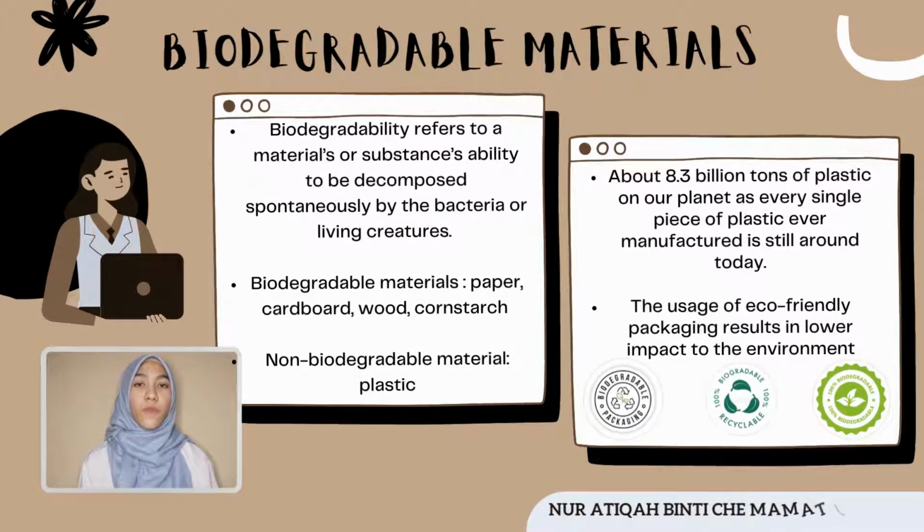The first benefit of eco-friendly packaging is that it is made up of biodegradable materials. Based on the article that I have reviewed, titled 5 Advantages of Eco-Friendly Packaging and Examples to Inspire You, biodegradability refers to a material's or substance's ability to be decomposed naturally or spontaneously by living organisms. Materials that are biodegradable include paper, wood, cardboard, and cornstarch, whereas non-biodegradable materials include plastic.